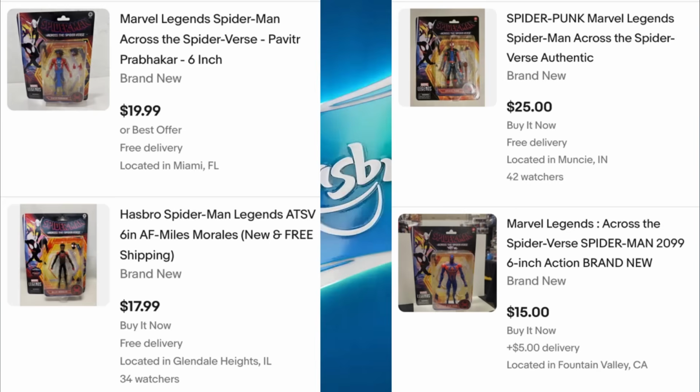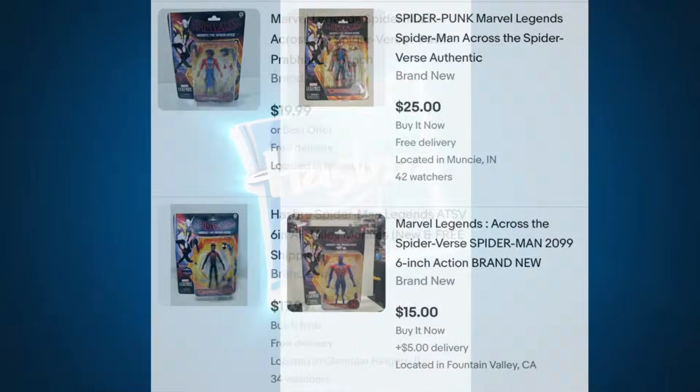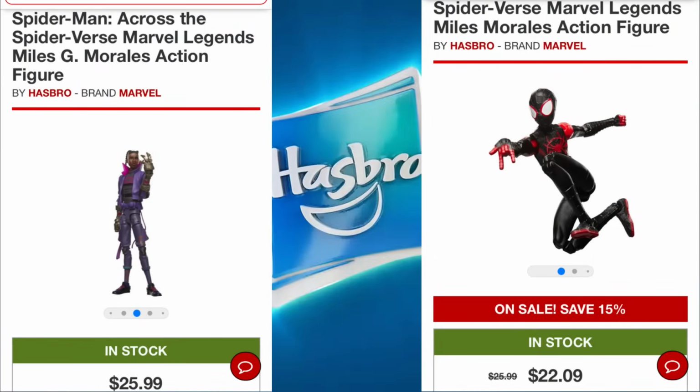Everybody's going to flock to them. There's going to be a giant demand for these figures, and a bit of a bottleneck. So I think now is the perfect opportunity to pick up all of these figures. Most of them are going for under retail.